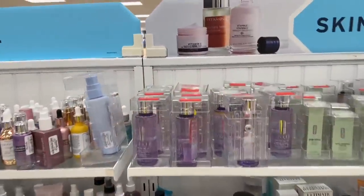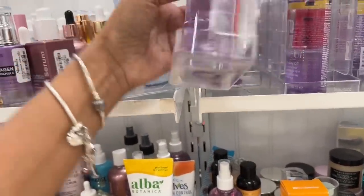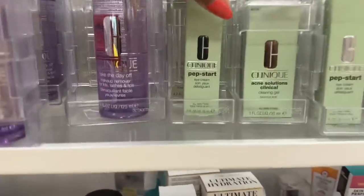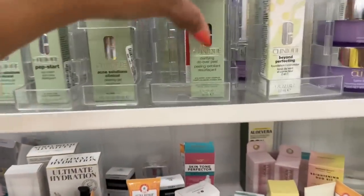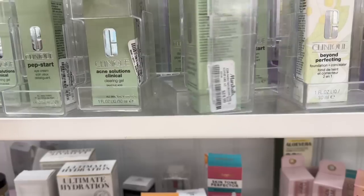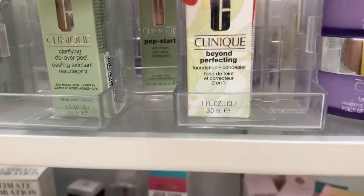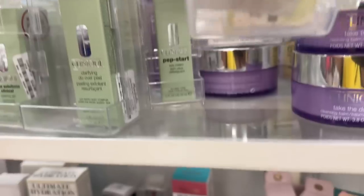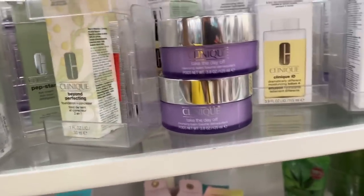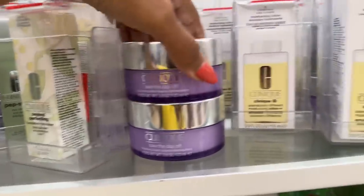Look at all these Clinique, what they have. Take the Day Off makeup remover, $15. They have Clinique Pep Start, it's an eye cream, for $20. Clarifying Do Over Peel, $20. Beyond Perfecting is a foundation and concealer. I can't see the price, so they have a lot. This is also a takeoff, $20.